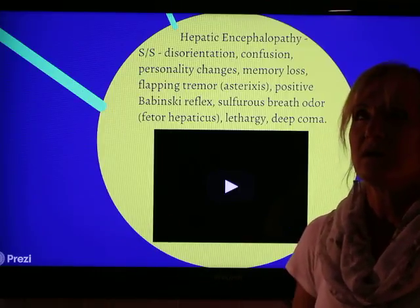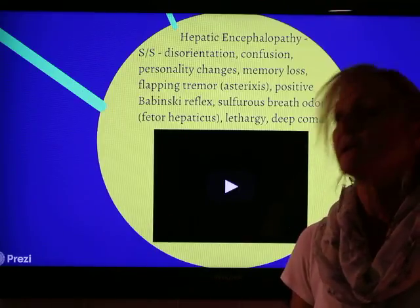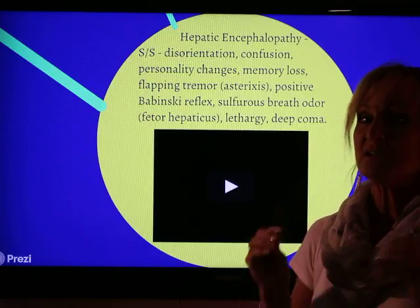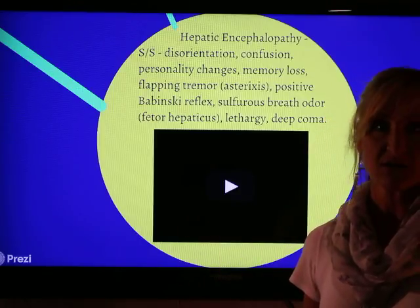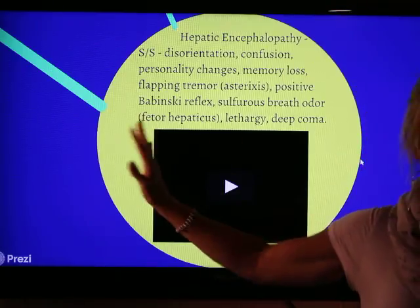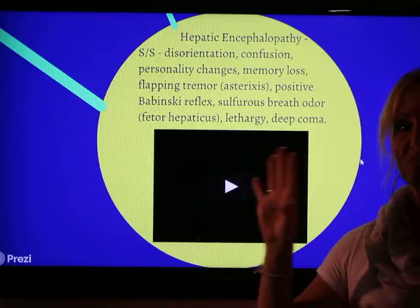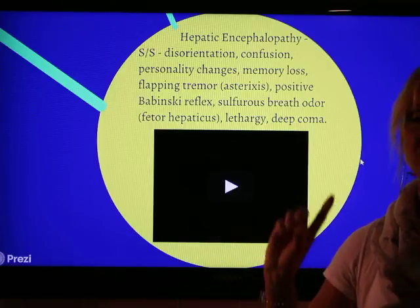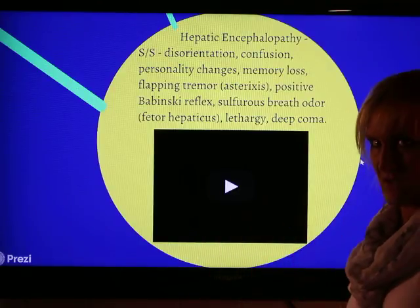It's a later sign, but it is a sign that the liver disease is getting really bad, when those ammonia levels start increasing. And so you're going to see a lot of neuro problems, especially in later stages of both hepatitis and cirrhosis, called hepatic encephalopathies. This is ammonia levels in the brain because the liver's not working.